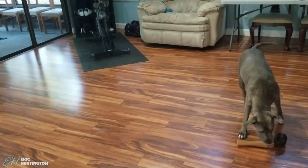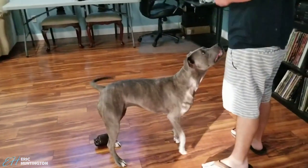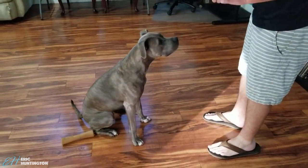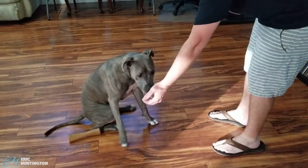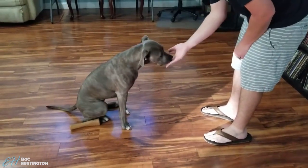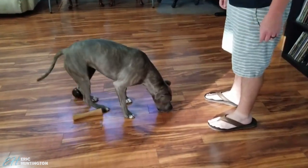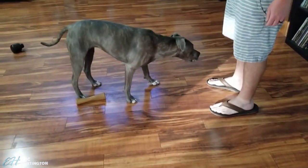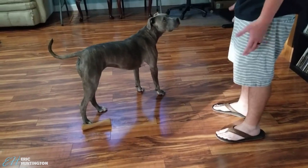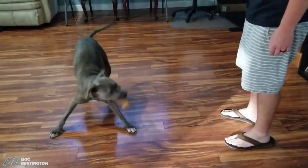Luna girl, come. Come. Sit. Look at me. Paw. Yes. Look at me. Yes. Paw. Oh, give me that. There you go. It's new, she always gotta lick it up first. What'd you think? You like that? Where's your bone? There it is, that's our bone girl.